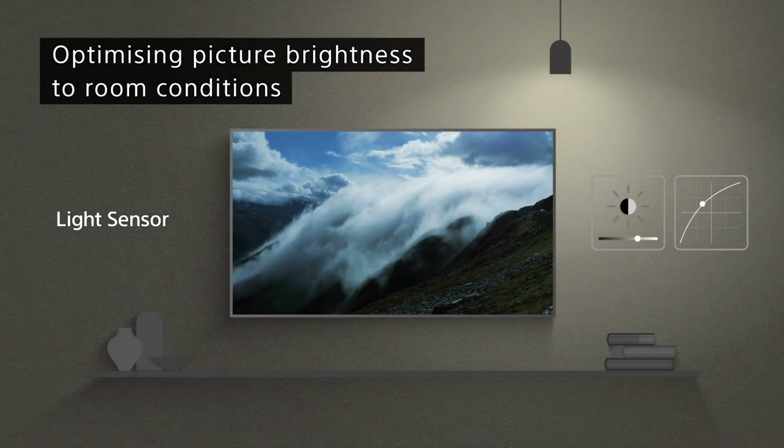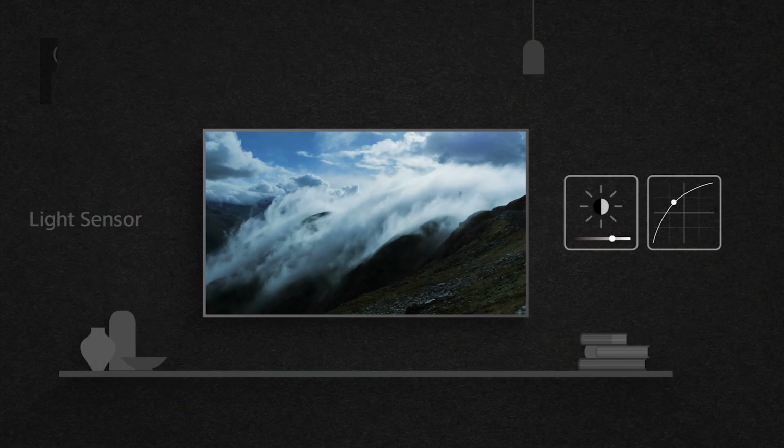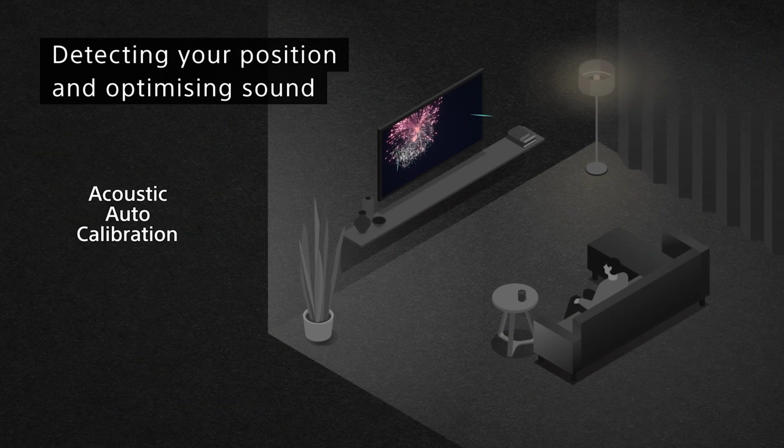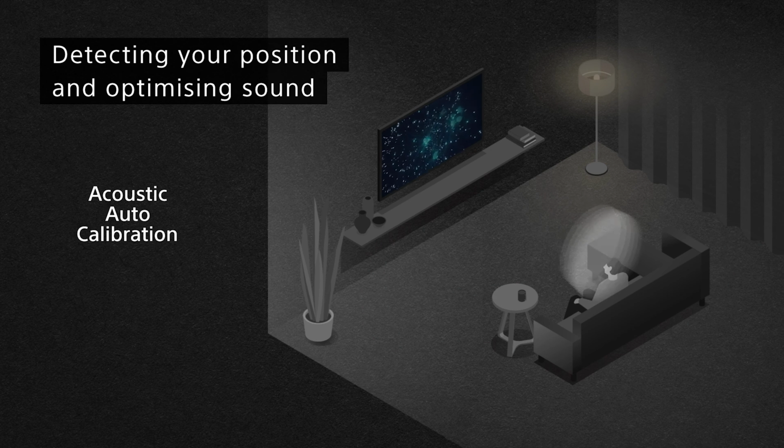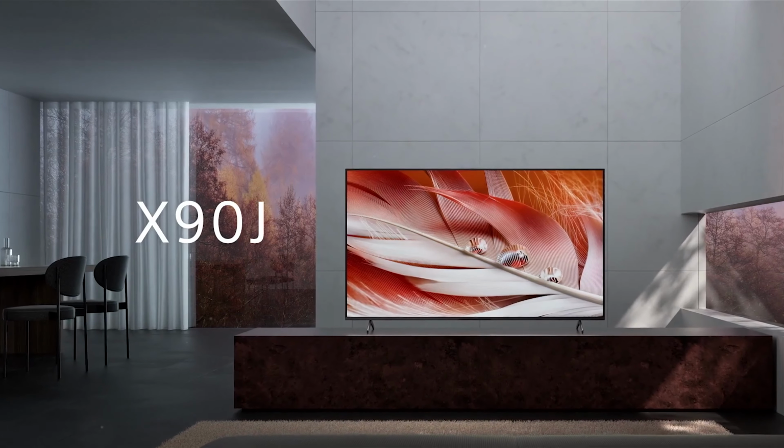From the front, the Sony X90J looks almost identical to the Sony X900H from 2020. It's simple and minimalist, with thin borders on all sides. However, the glossy plastic bezels and feet look somewhat cheap.